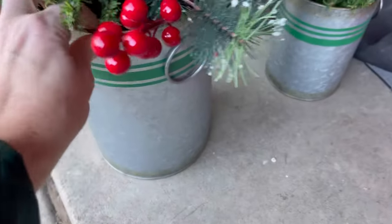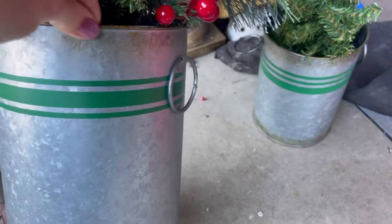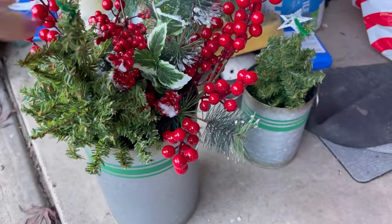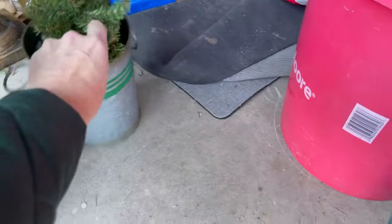So I got this set of three galvanized containers from Amazon. I'm gonna link these down below. The biggest one is quite a bit bigger and I'm gonna be using that next to my hearth for kindling for our fireplace. But then I had these two little ones.